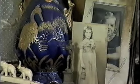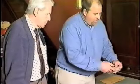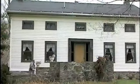Priceless items in your attic? Your average home did not have this kind of furniture. Do you have any old letters that may be rare collectibles? Out of everything in the house that you've shown me, this is the most significant.